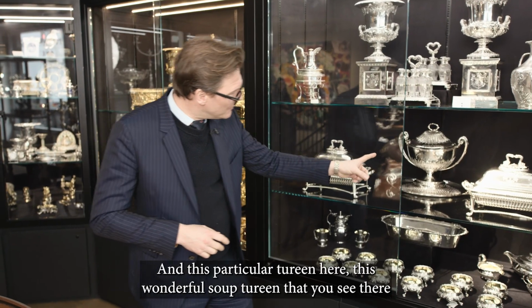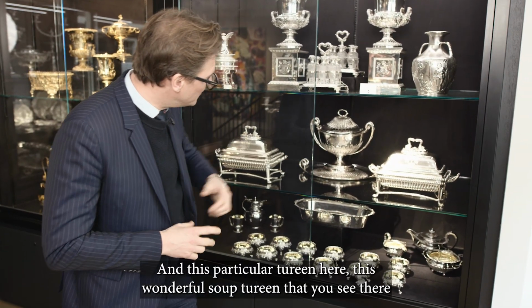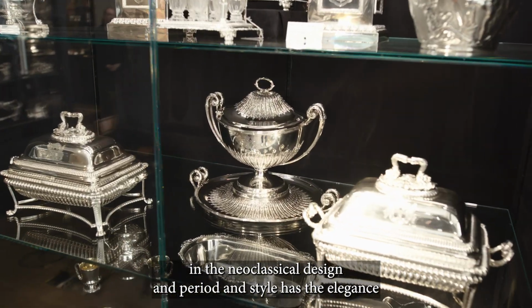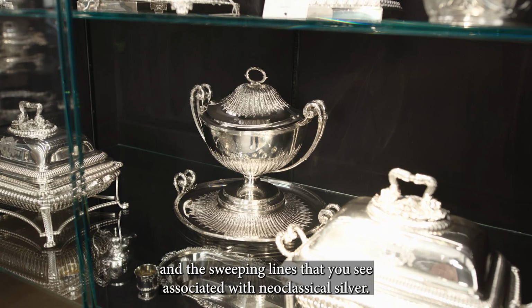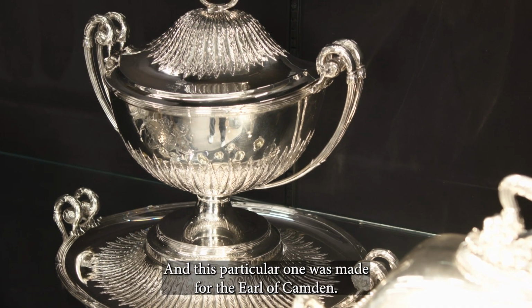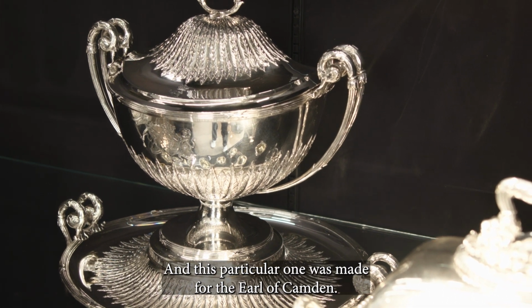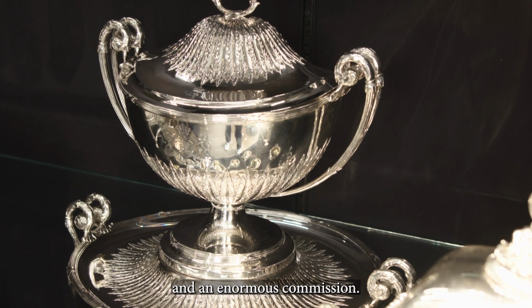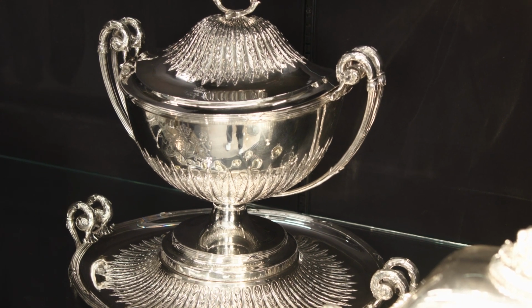And this particular terrine here, this wonderful soup terrine that you see there in the neoclassical design and period and style, has the elegance and the sweeping lines that you see associated with neoclassical silver. And this particular one was made for the Earl of Camden. It was made in 1794 and an enormous commission.